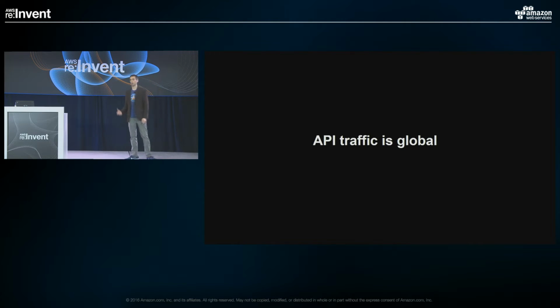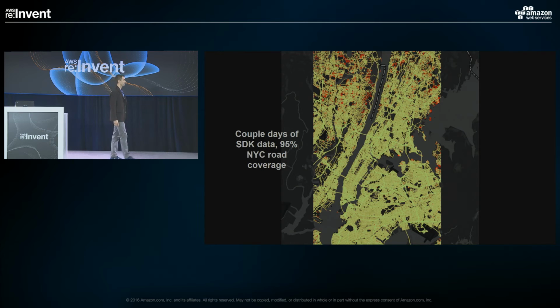And yeah, so a little bit about our traffic. Our API traffic is global. Our customers are all around the world. Their users are all around the world. So our mobile SDK actually sends back anonymous probe information about traffic conditions. And this is just a couple of days of probe information coming back to our endpoints, and for a couple of days we have 95% road coverage.